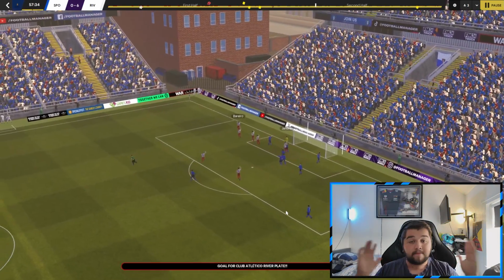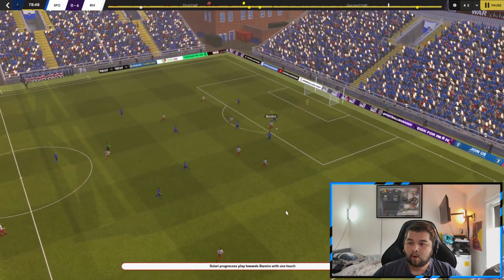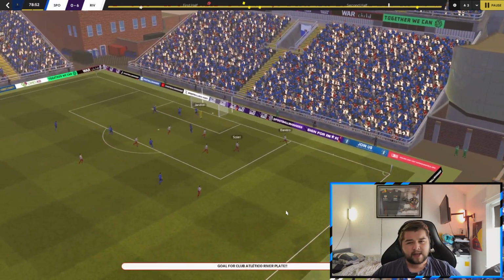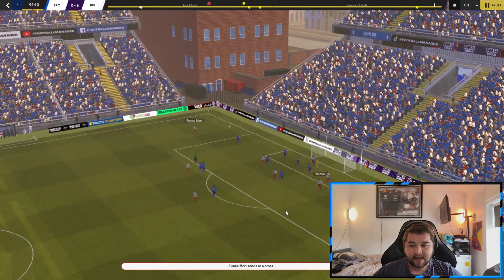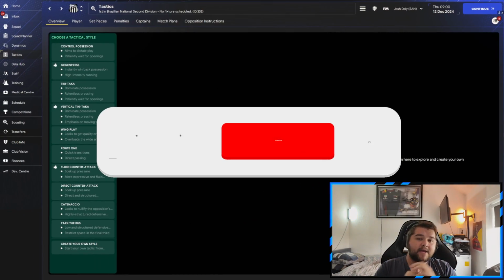Another set piece, and I'm not going to say it again. This is like a promo for the set pieces at this point. Diaz is going to go all the way through into Bierrio to make that his 4th goal, I think, of the game. And I think he might get the last one as well. He does, from another set piece. Now to actually go over and make that tactic for yourselves.